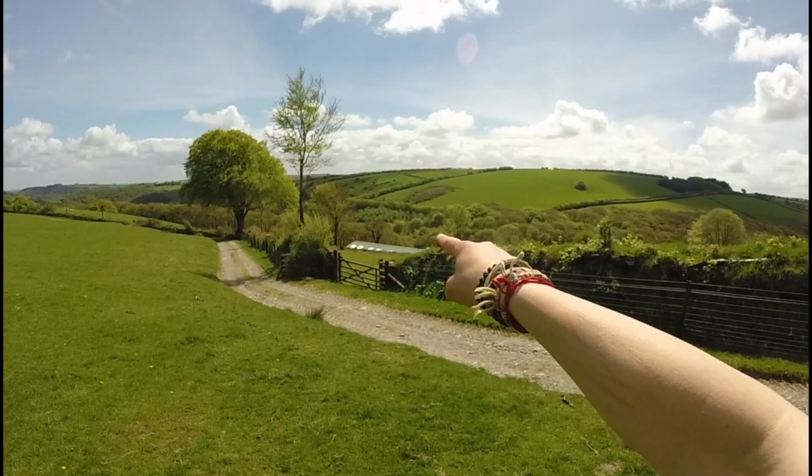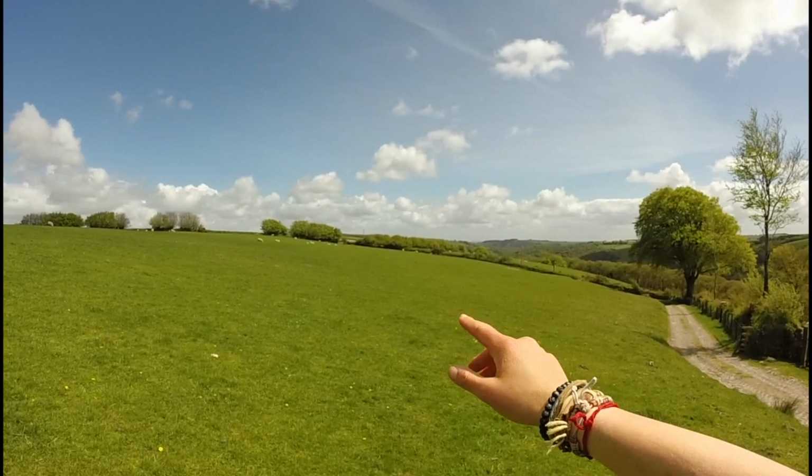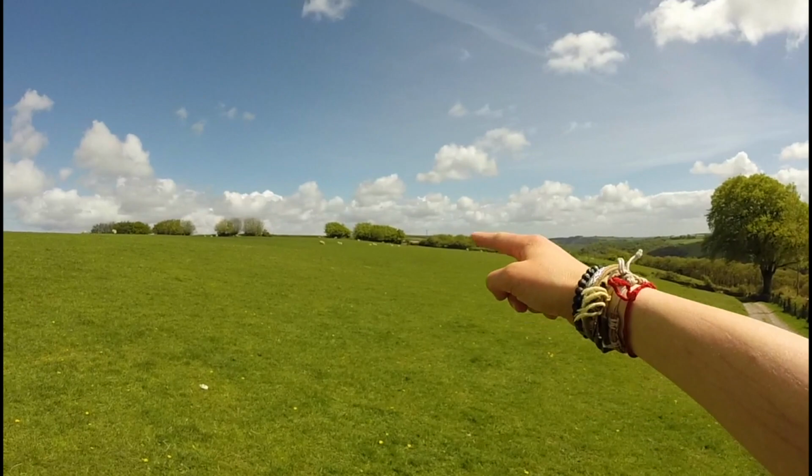There's the roof of the farm. So I'm gonna be a bit naughty and I'm just gonna cut across here, try not to disrupt the sheep too much. But you can see our path actually goes on this side of the field boundary and we head up here before dropping back down. So I'm gonna just take a little bit of a shortcut.